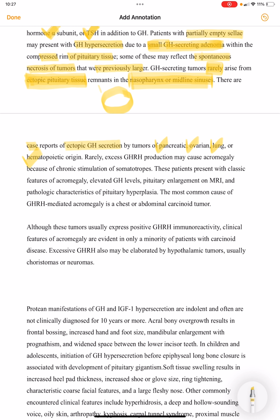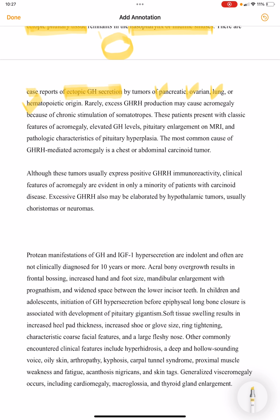There are also case reports wherein ectopic growth hormone secretion is from tumors in the pancreas, ovary, lung, or of hematopoietic origin. And rarely, excess growth hormone releasing hormone (GHRH) production may cause acromegaly because of chronic stimulation of somatotropes.